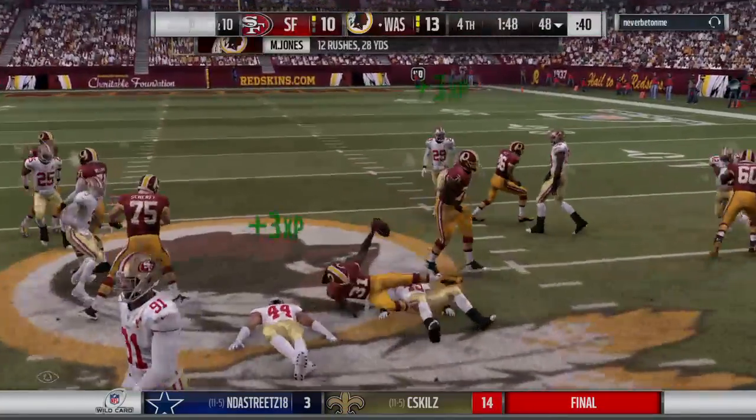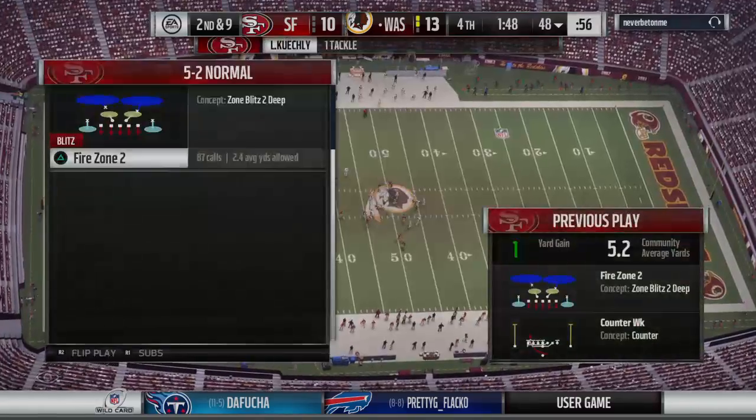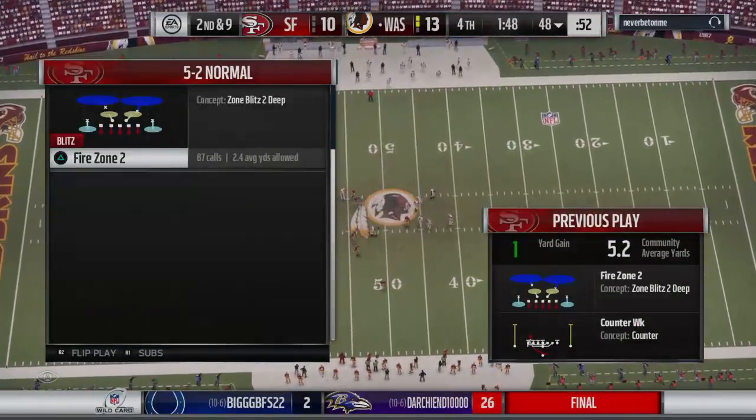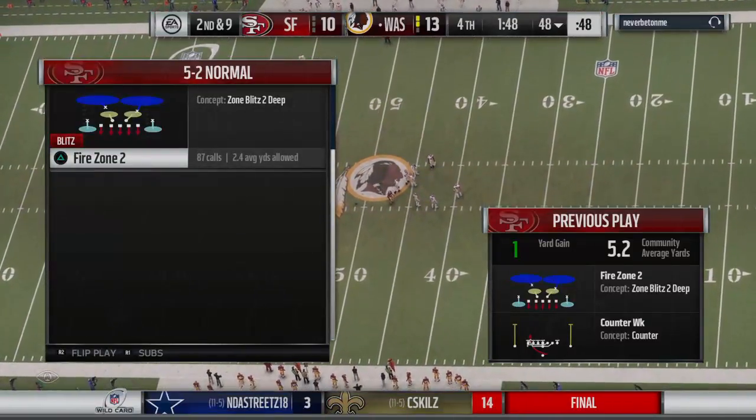Jones. And his rough afternoon continues. He's going nowhere again. Now hang on here. Timeout called by the defense. That'll be their third and final stoppage here as we step aside.